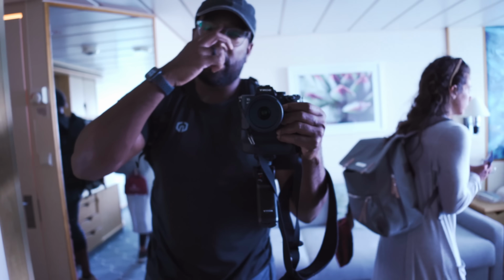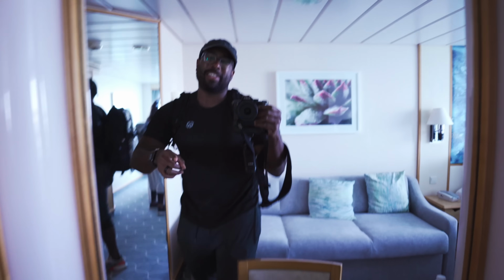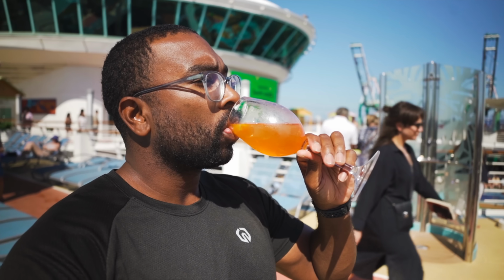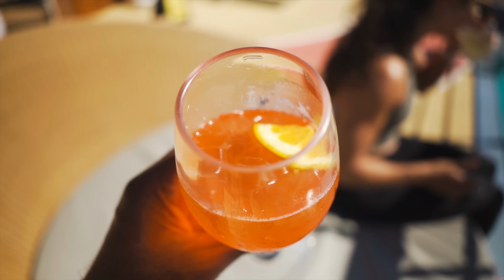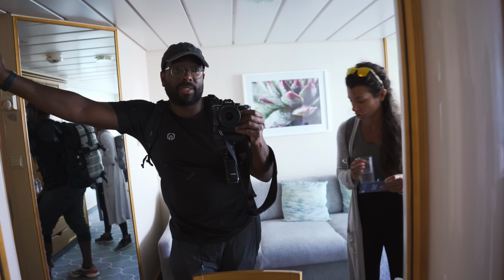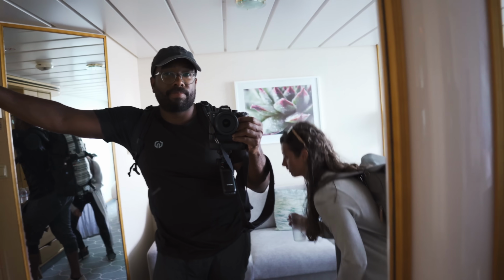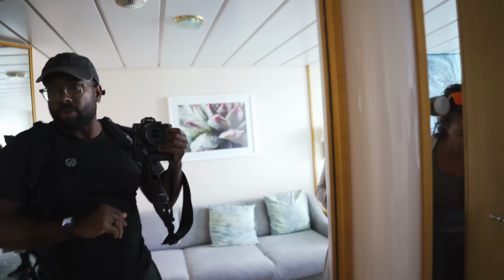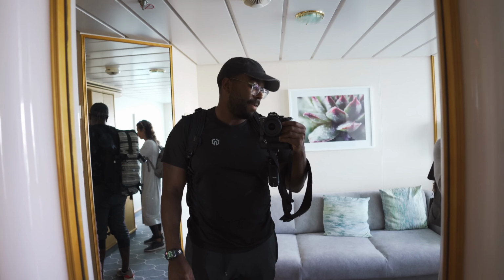So, for those of you that don't know, we are now Diamond, which means a couple of things. We get snacks in the room, which you get when you're Emerald. But we get 4 drinks per day per person. Correct. Those can be mocktails, cocktails, just coffee, soda, just part of the reward system, the loyalty program that Royal Caribbean has, and that's that.